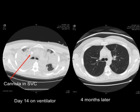Again, this guy virtually has no lung left. He was a young guy, about 42 years old, bad pneumococcal pneumonia. We transported him in from another hospital. He has a single cannula that we used, Veno, and he is back to work, recovered very nicely, and you can see on his CT scan here, 4 months later, no scarring, his PFTs are normalized, and he's doing quite well.